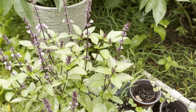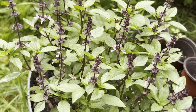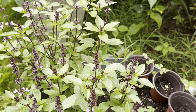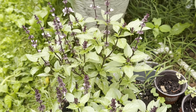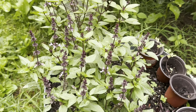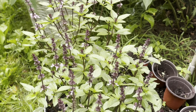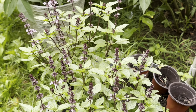Besides the garden, I also like to do some of my herbs in the pots closer to the house for easy access. So I have different types of basil, parsley, oregano, everything else growing really, really close to the house. So I don't have to run out when I'm cooking. Just step right outside the door, grab what I need, so I can put it always into my dishes.